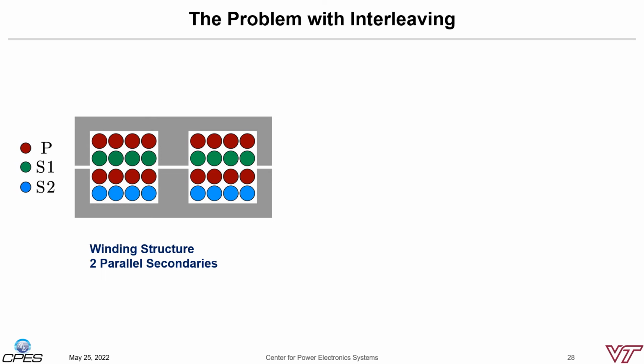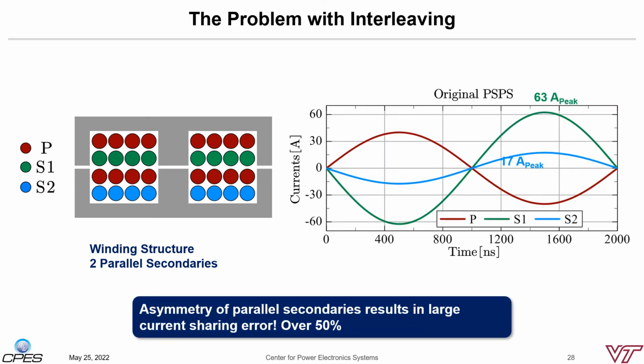Any small leakage inductance difference between S1 and S2 will result in a large unbalanced current sharing, or so-called circulating current. Obviously, when we apply the best interleaving structure to reduce the total leakage inductance, we suffer the current sharing issues due to the asymmetry of the parallel secondaries. In our design, we observed over 50% unbalanced current sharing.